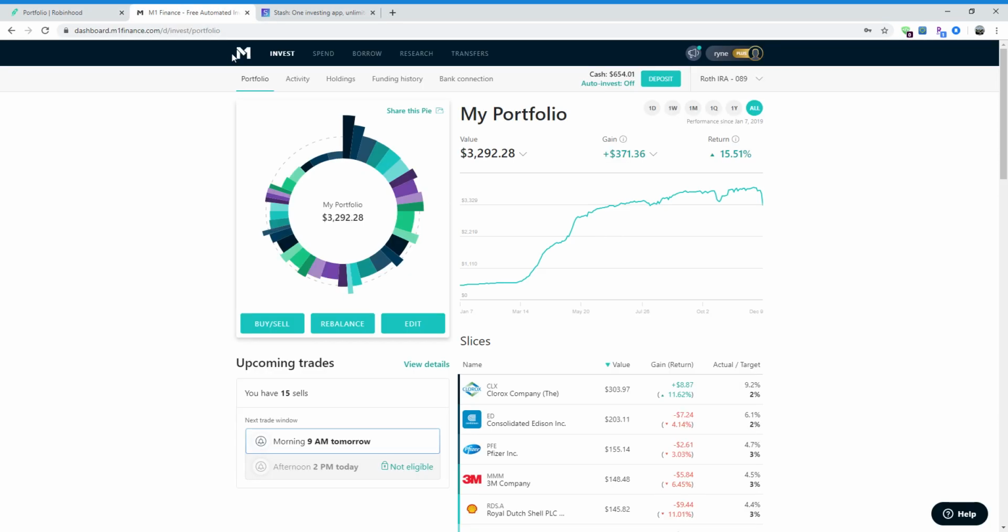Next, we have M1 Finance, which holds a couple of different accounts. It holds my retirement account and my taxable account, and also a traditional IRA account. The biggest account is my Roth retirement account, so we're going to look at that portfolio. Currently, it is up about 15.5%, which is actually a pretty good return. I'm quite happy with how this portfolio has been performing. This was opened, it looks like January 7th, so we're just under 1 year, and I got a 15.5% return in under 1 year, so I'm pretty pleased with that.